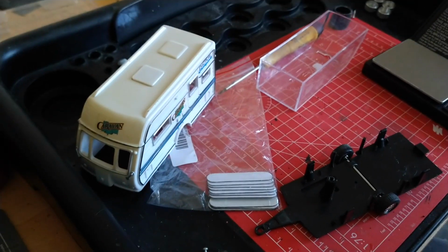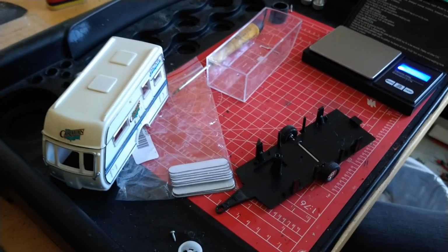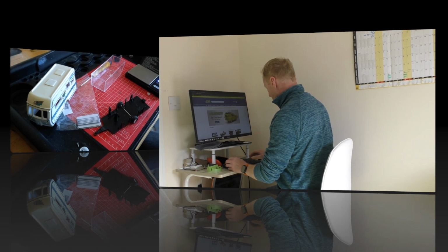The question is then, so we're going to add the ballast, so whatever car tows this has got some weight to tow. So while Gary worked on the caravan, I went home, got on the internet and tried to find a car that can tow it.